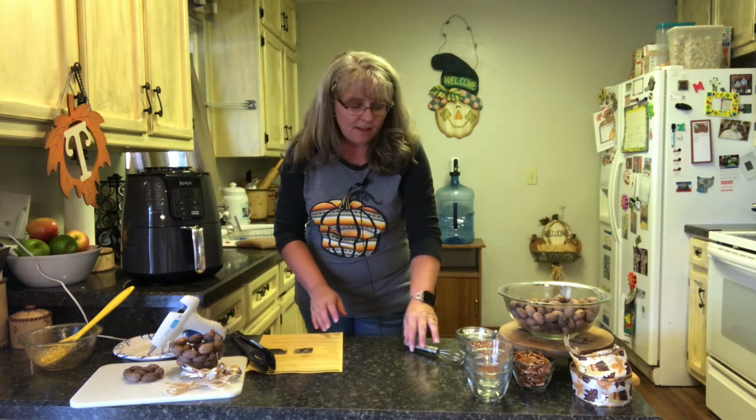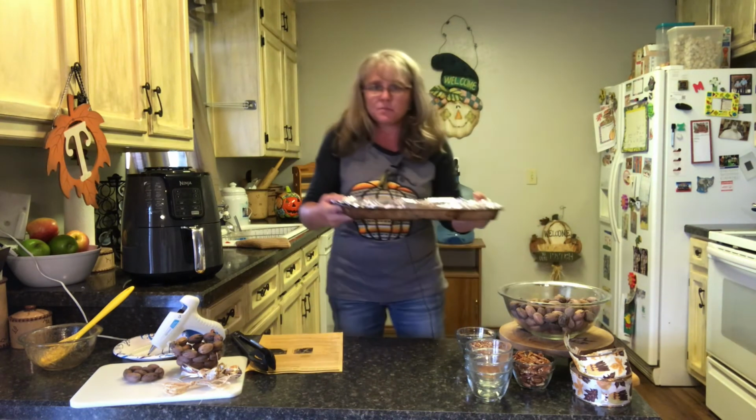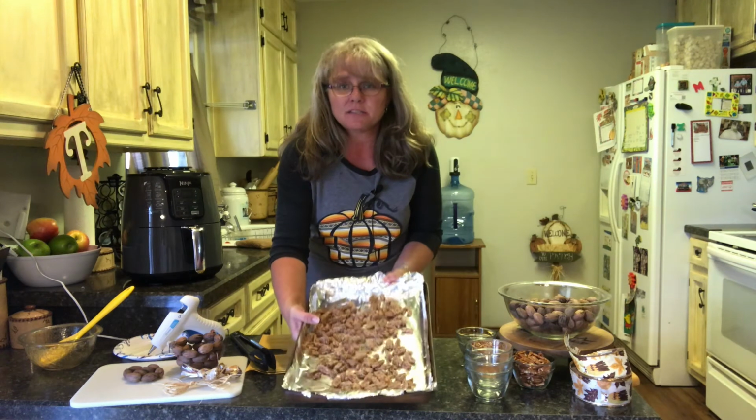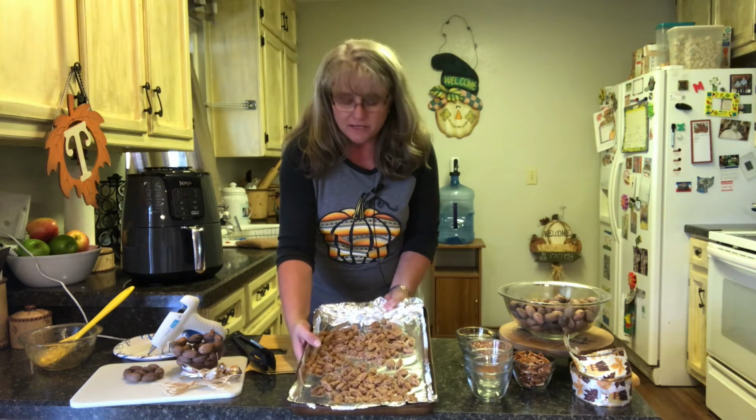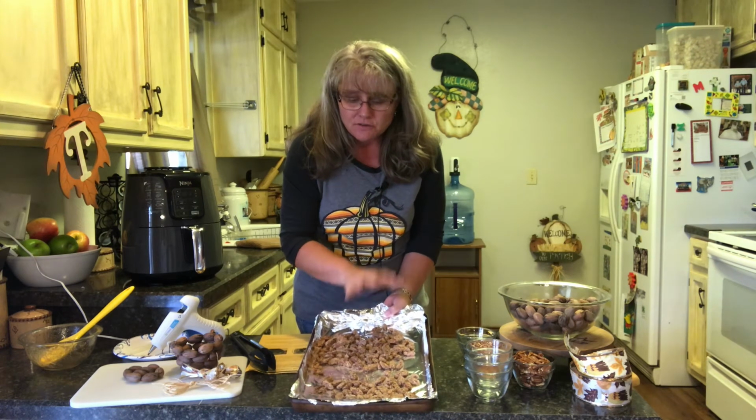So at the end of that 15 minutes, you're going to take them out, and you're going to want to spread them out on a baking sheet. You can line it with foil or parchment if you would like, so they don't stick as much, and let them cool for another 10 to 15 minutes or so till they're cooled through.